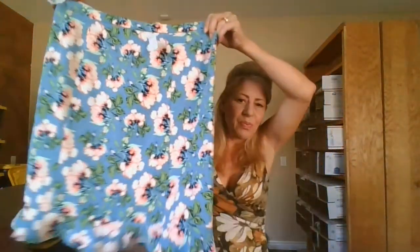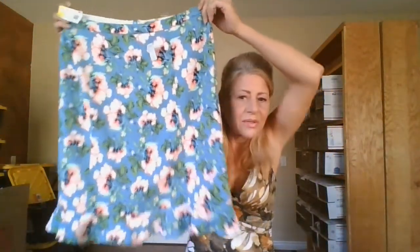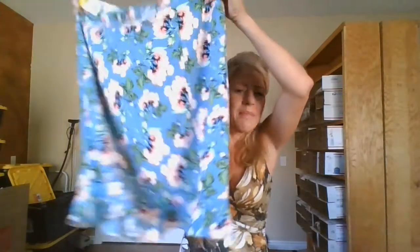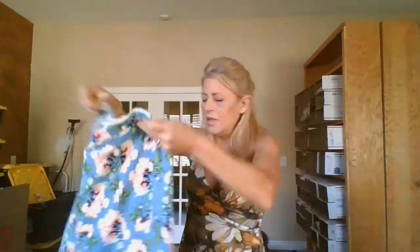All right. DE collection, size large, new with tags. So it is just this really super cute little, is it trumpet? I think it's trumpet with a little ruffle, trumpet ruffled hem in a floral print. There you go.